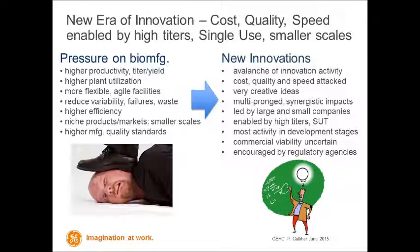On the left, we have the pressures on us as biomanufacturers as a result of all of the market trends that Tom reviewed. We need to get higher productivity and tighter yield out of our processes, but that's not enough. We see folks pursuing better plant utilization, more flexible and agile facilities, reducing variability in the form of reducing failures, reducing waste, running at higher efficiency in their operations, operating in niche markets and at smaller scales, which of course works against economies of scale, working against cost.